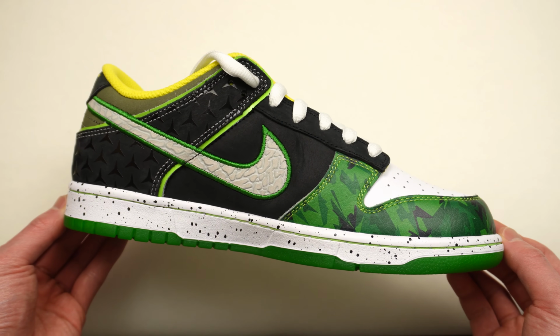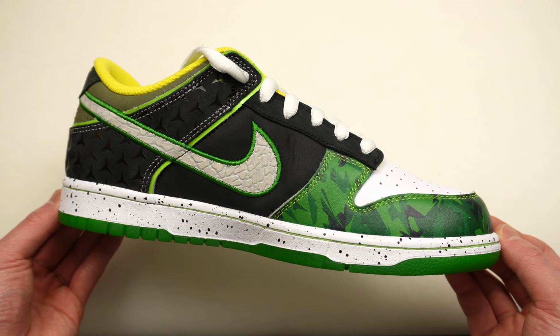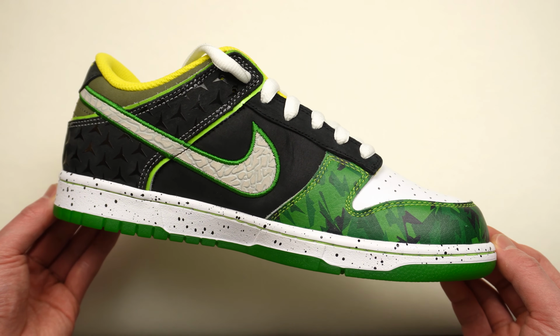And the nubuck used on the shoe, like on the mid panels, it is not the best, but it's not just absolute trash, I guess. Just objectively, it's okay materials. When you consider it's a Dunk, it's a pleasant surprise. And then you take into account the price, you're like, oh, man. Come on.